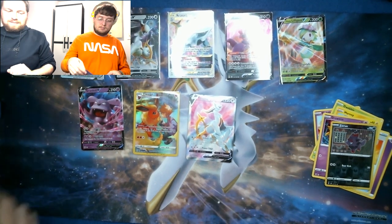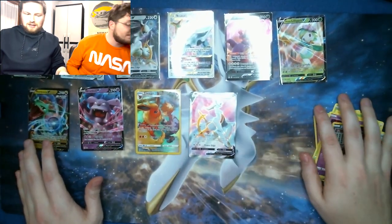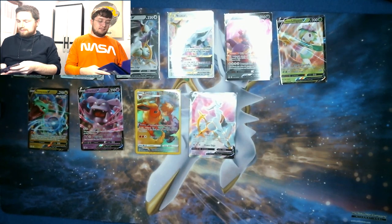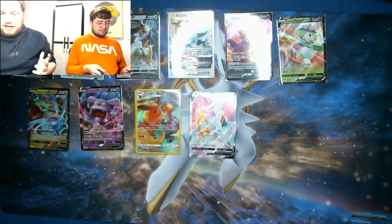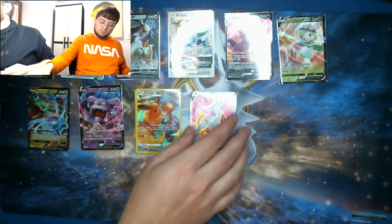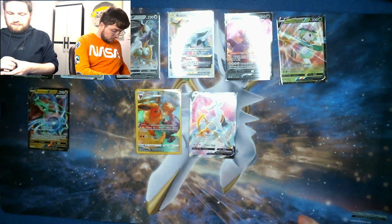Nothing special, but hey, it's a cool looking card. But it's a Rayquaza. So not too shabby. We got a lot of pulls there. That's pretty nice. I'm happy with that. And there's more to come. There is more to come. Yeah, those are some nice pulls.